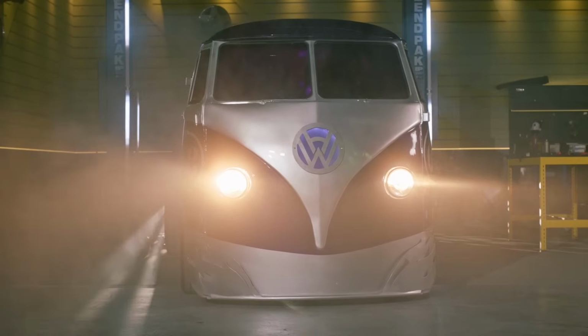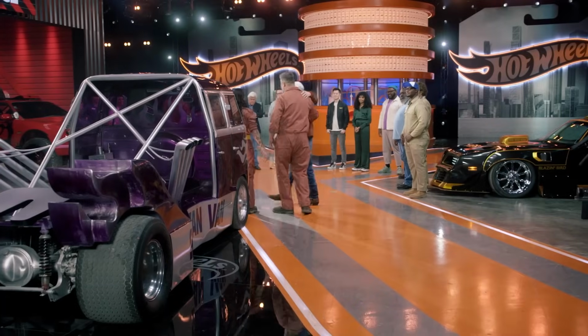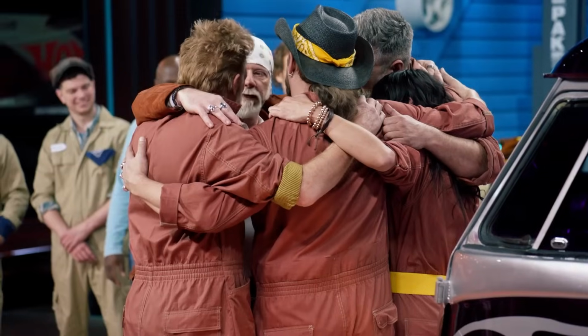This is the most amazing feeling, seeing that Volkswagen come through the smoke. It's like I'm seeing a baby being born. It's amazing. You guys are the best. We're proud of you. Hey, my man. Your ideas, man. I couldn't have done this without you guys, man. Hey guys, get a room.